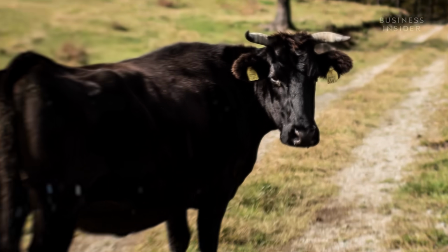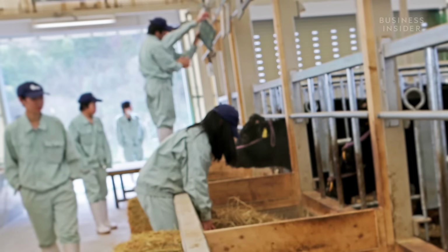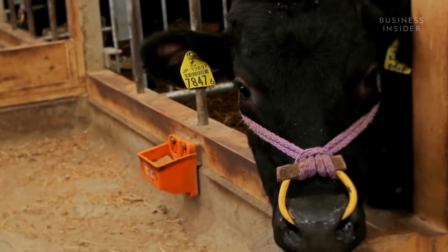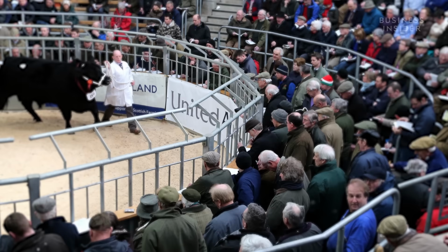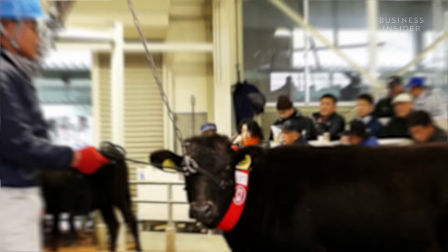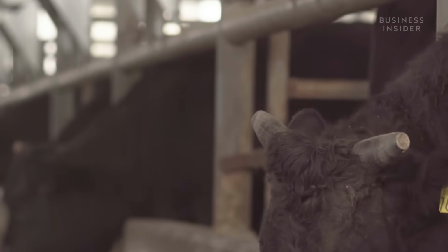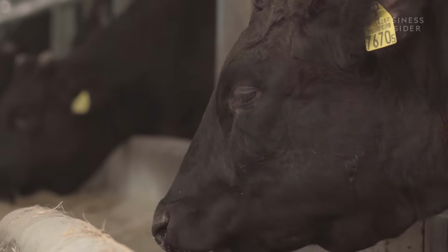The cows are raised very differently in each region and by different farmers, but they're often raised by a breeder until they're about 10 months old and then sold at auction to a fattening farmer. By the time the calves are sold at auction, they can already fetch 40 times the price of US cattle. The fattening farmer will keep the animals in small pens and feed them a mixture of fibre and high-energy concentrate made from rice, wheat and hay.